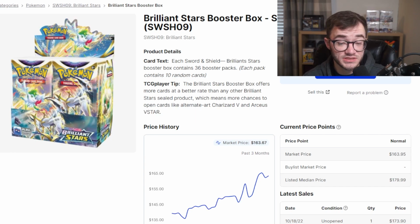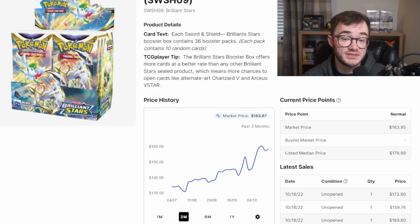Then we have Brilliant Stars. Now, when was the last time we saw a booster box reach $160? It was Evolving Skies, and where is it now? Well, $240. So now we're looking at Brilliant Stars. Is this going the same way as Evolving Skies? It's getting that way. It really is getting that way.